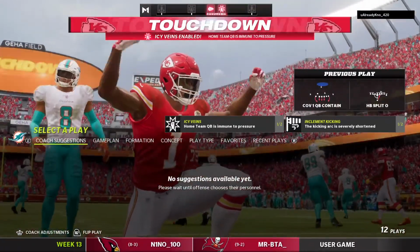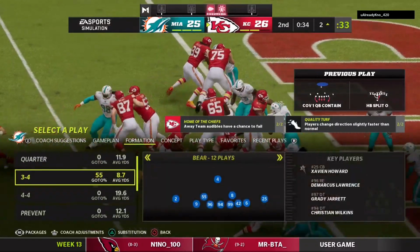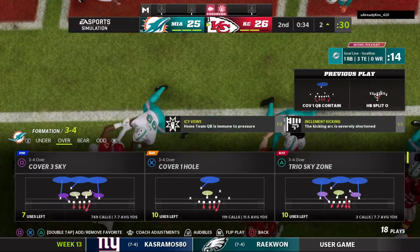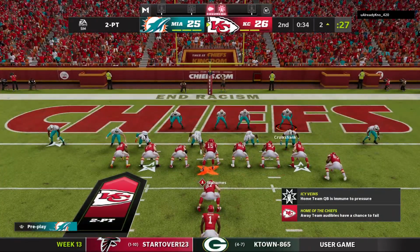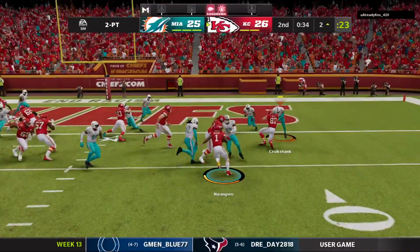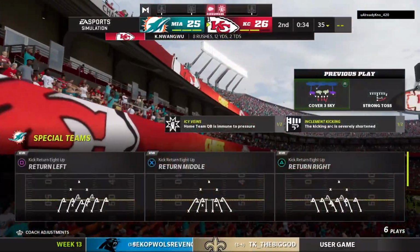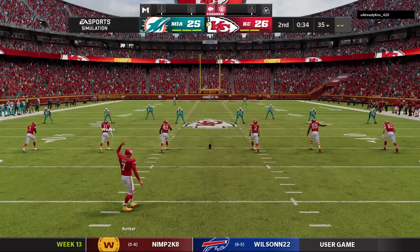Kene Nwangu on his way to a historic performance. 4 first-half touchdowns. And the Chiefs are once again going to retake the lead. Andy Reid never one to shy away from taking chances. He'll go for 2. Here's a toss coming right. And he got it on the touchdown run, but he won't get in here. He'll be stopped short, and they'll come up empty on the try for 2.